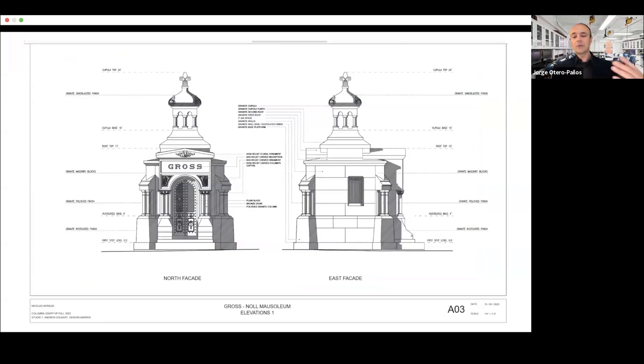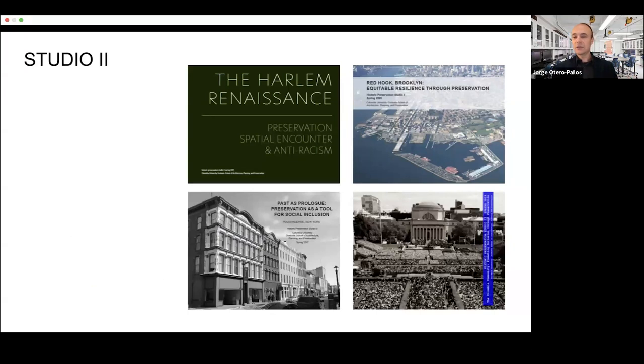So you're going to be learning the skills and the techniques and tools of graphic and textual communication in preservation. The second semester, you move on to Studio 2. You're going to be bringing all those skills to a larger group, to a neighborhood. In Studio 1, you're really working on one building or multiple buildings, but singular entities. And then in Studio 2, you're looking at neighborhoods and the communities that live in them.